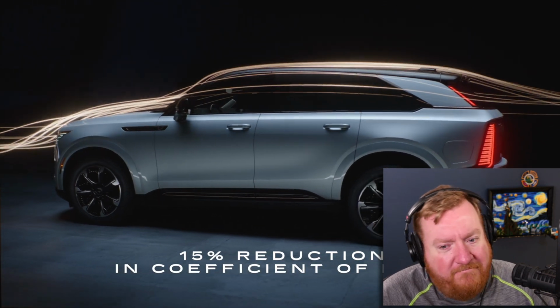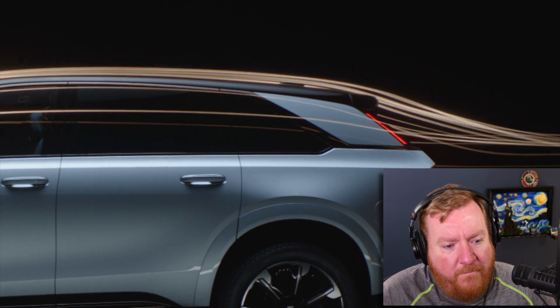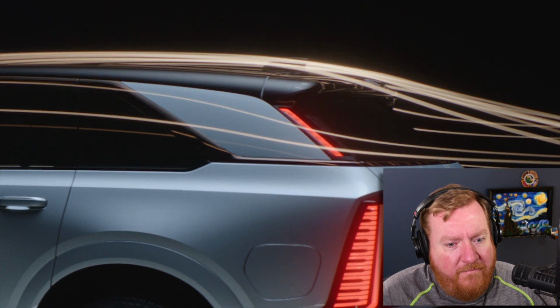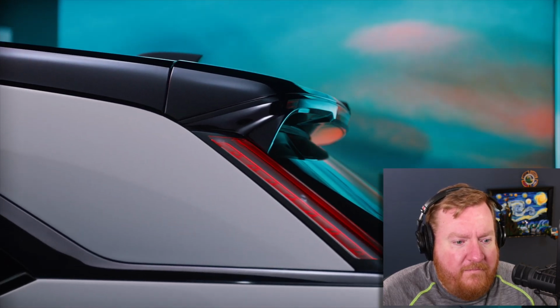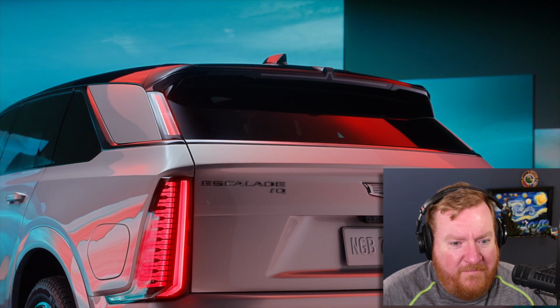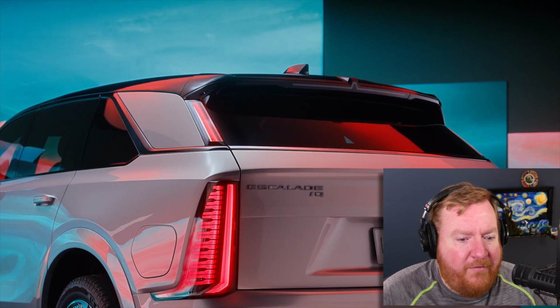At the same time, we retain the iconic Escalade look and presence. Design and engineering worked very, very closely together. For example, a spoiler corner applique connects the edges of the rear spoiler and the liftgate glass, smoothing the transition of air with an uninterrupted surface at the corner of the vehicle. Also, the shape and size of the spoiler, the distance it protrudes from the liftgate, and the lip over the glass.